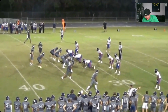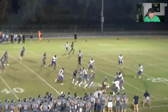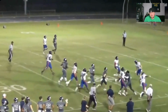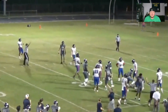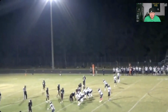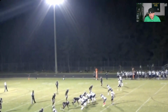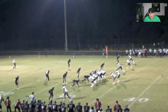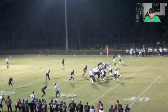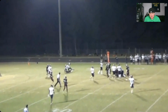Look at the difference between him and that DB back there size-wise. He's a little thicker. You can tell, since he's a little thicker, he can also add a little bit more. Hope it does. It's really going to help him out. But he also can really get downfield. And then has that length. Length is always a good thing. He wins with that size-adjusted athleticism.